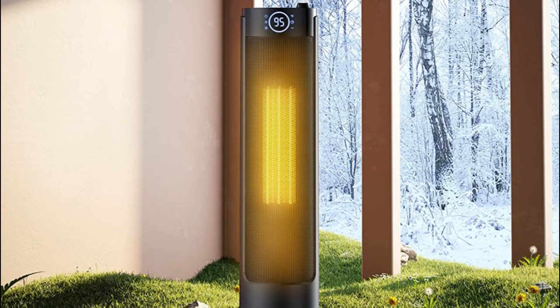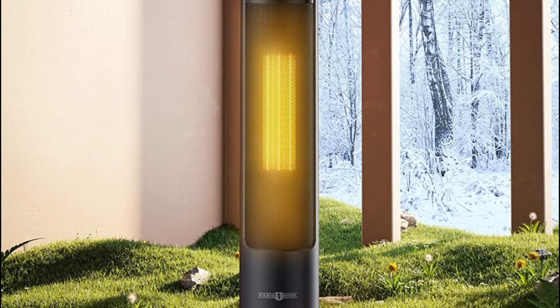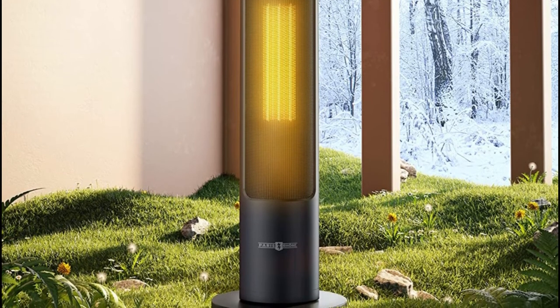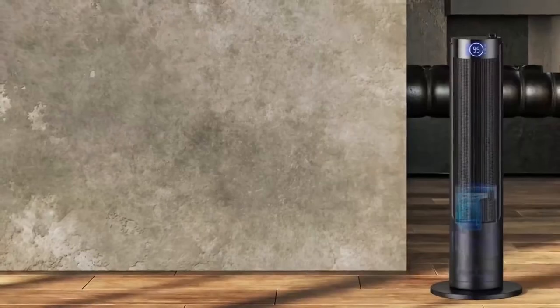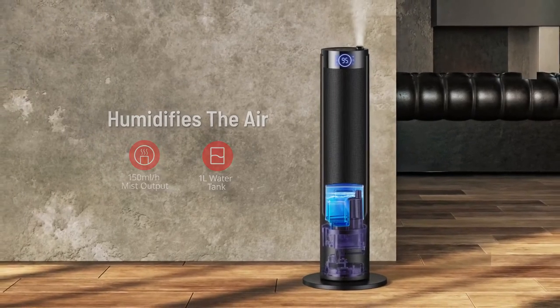A 70-degree oscillation angle and a maximum velocity of 10 feet ensure this heater covers every inch of a room up to 350 feet with pleasant hot air. Simply use the remote or touch panel to set the timer, activate misting, choose the temperature from 50 degrees to 95 degrees, and more. Always know the exact settings with the large LED display.